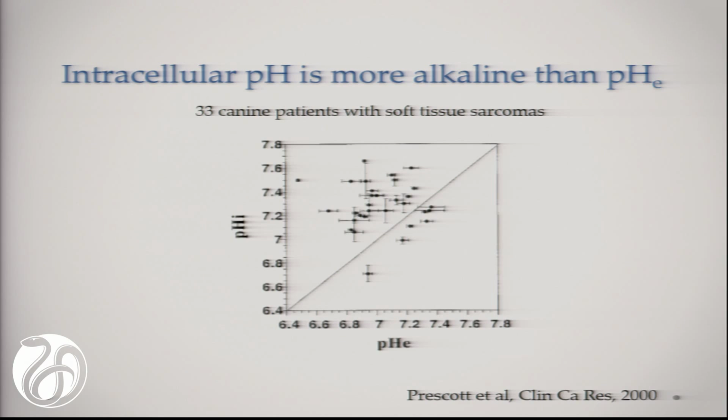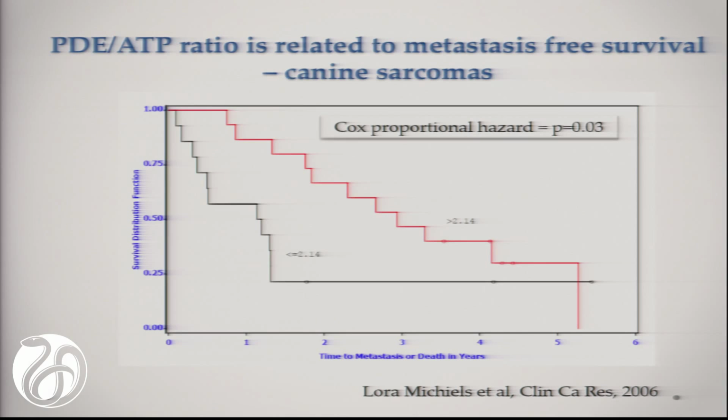And this is an important paper because this is a paper Deb Prescott published with our group. And basically, what we did here was to measure extracellular pH and intracellular pH. And it had been reported in rodent tumors that there was this differential, that intracellular pH was higher than extracellular. But it had never been shown in a spontaneous tumor. So this is the first time that was ever done. And you can see this is a line of identity here. So in fact, the intracellular pH tends to be higher than extracellular. This gets back to the beta-hydroxychloroquine study that was talked about earlier, that this acidity, that's the extracellular acidity, is what allows that drug to be taken up by tumor cells.